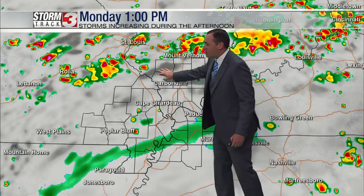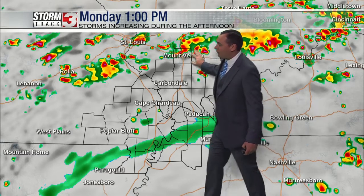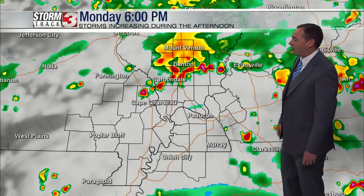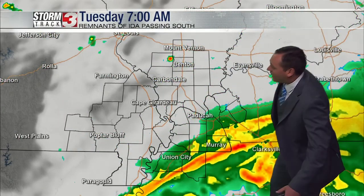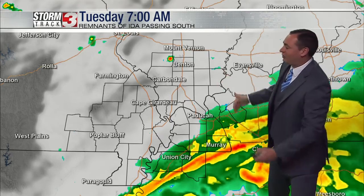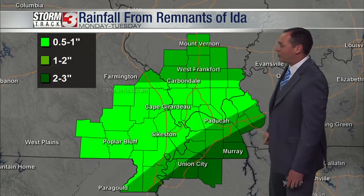By lunchtime, scattered showers, scattered storms, highest chances north of Route 13 across southern Illinois, Mount Vernon back over towards St. Louis along I-64, and then westward as well along I-44 across parts of southern and southwest Missouri. Even into the afternoon hours, you'll see a lot of the scattered showers and storms along and north of Route 13. They fade away pretty quickly after sunset this evening, but here comes Ida, and notice the rain from Ida, Union City to Murray, Kentucky there, really the farthest north. We start to see some of that rainfall. That passes on by, and then still some scattered showers, scattered storms throughout the day on Tuesday.